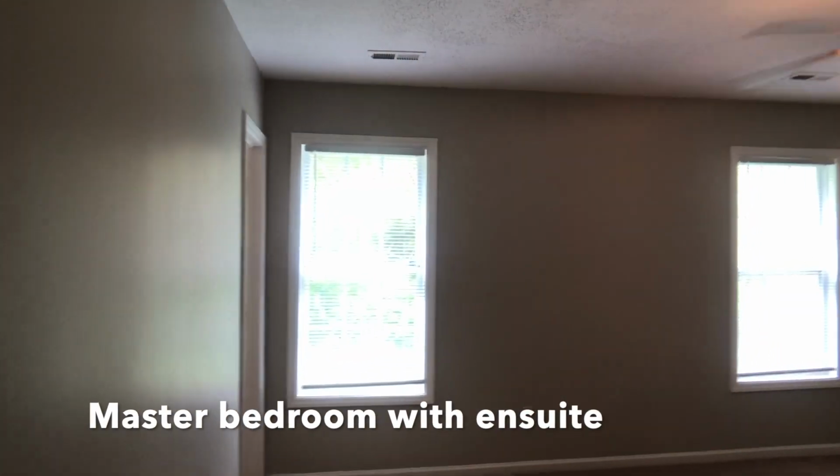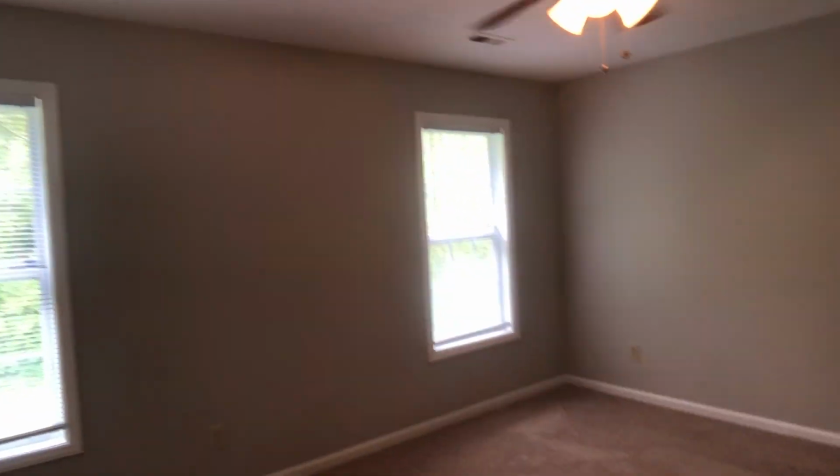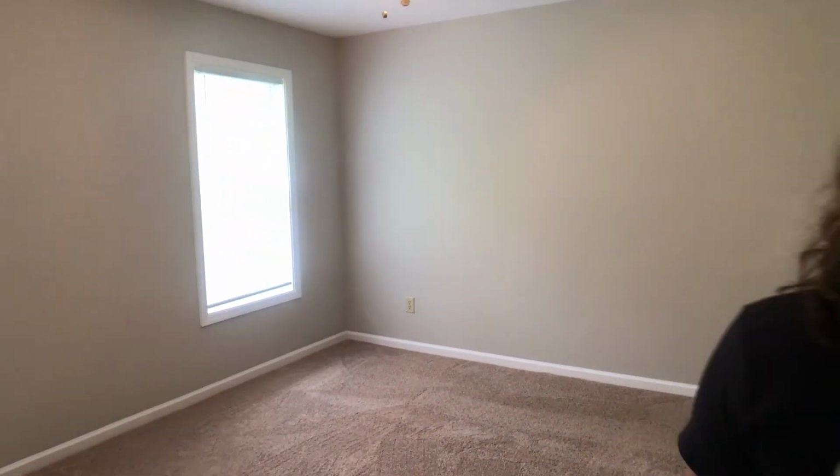And a master bedroom. And in here you can actually fit a king size bed. It does have two separate walk-in closets.